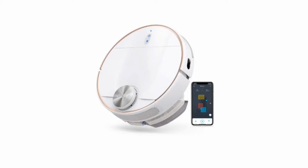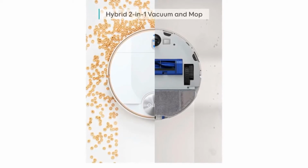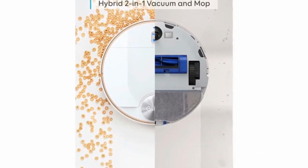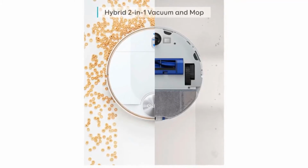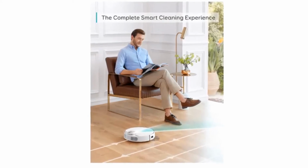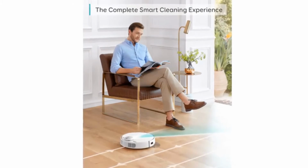At number 3 we have the Eufy RoboVac L70 Hybrid. Introducing Eufy RoboVac L70 Hybrid, path laser navigation, increased efficiency and prolonged 2.5-hour runtime achieved through the all-new, upgraded navigation system. AI map technology for maximum precision, real-time mapping allows for customized target cleaning that fits your home. Set virtual boundaries, right from your phone, to exclude the areas in which cleaning is not required.